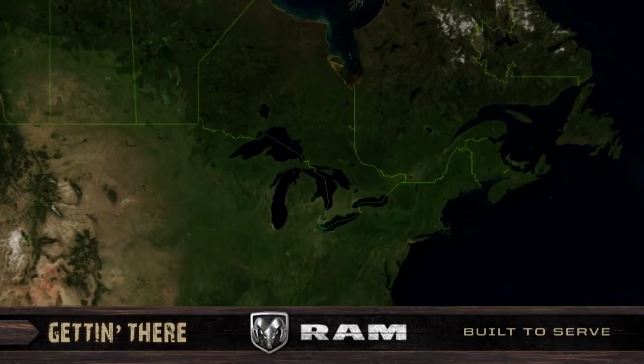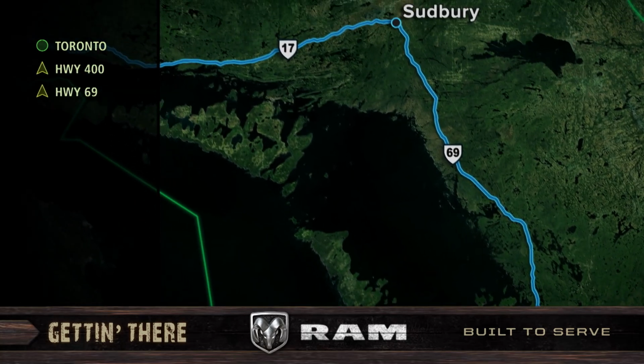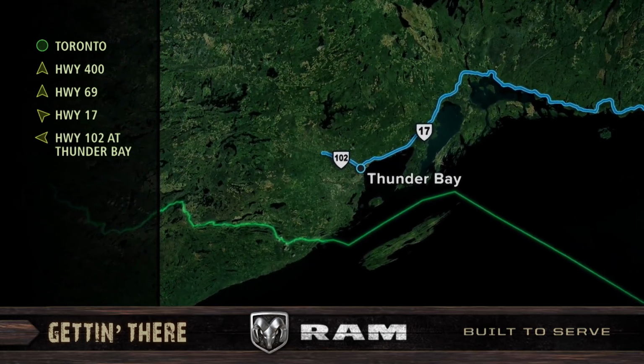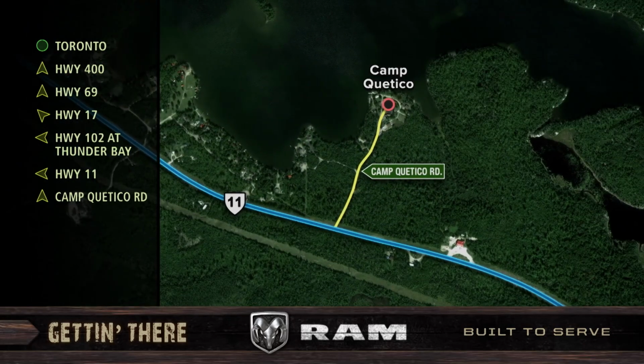To get to some of the best smallmouth bass fishing in all of northern Ontario, drive north on Highway 400 to 69. From there, turn west on Highway 17. Next, take the 102 bypass at Thunder Bay. From there, head west on Highway 11 and finally turn right on Camp Quetico Road, which takes you to the beautiful Camp Quetico on Eva Lake.